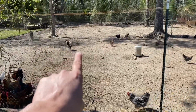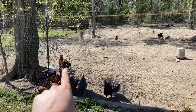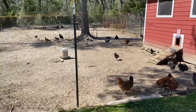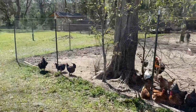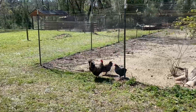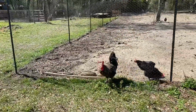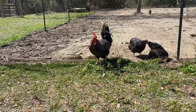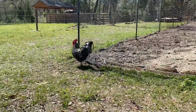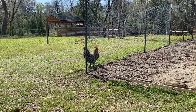That's one of them right there. He is one of the silver laced Wyandottes. Of course, the copper Marans, and then we have a cream legbar rooster in there somewhere. But Rocky was our dominant rooster, and unfortunately, the other roosters got the best of him. They ganged up and fought him and messed up his left eye, and he cannot see out of that eye anymore. And he was in pretty rough shape.